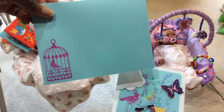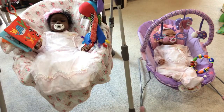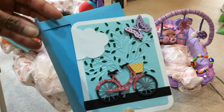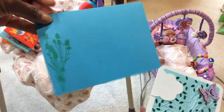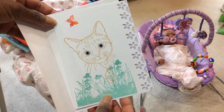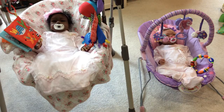And the envelope that has the cute little birdcage on it and the scallops. And here's another one, sort of the same design, but with a different background. This one has the tree in the background and the grass on the envelope and the cute scallop. And the kitty cat one, I love the eyes on this one with the grass in the back.